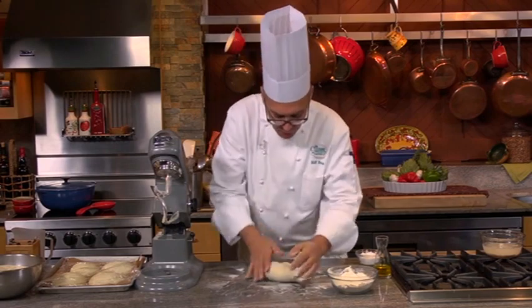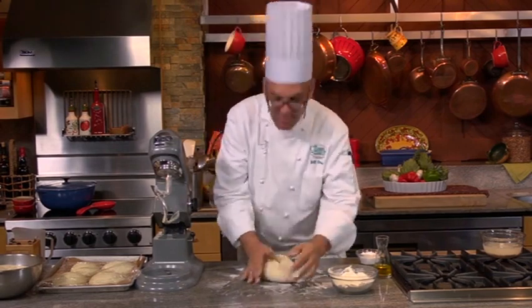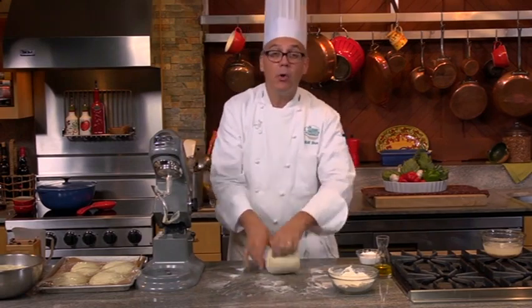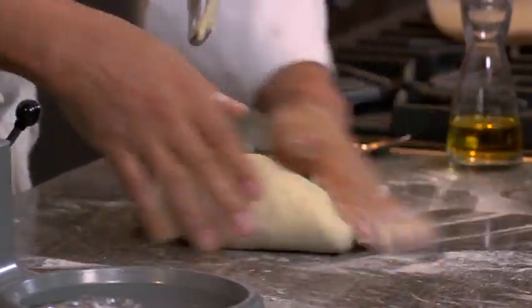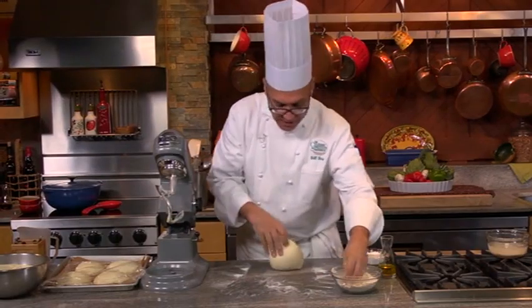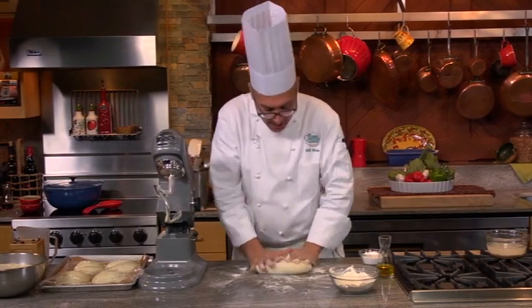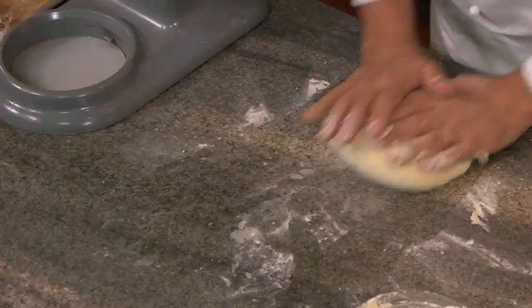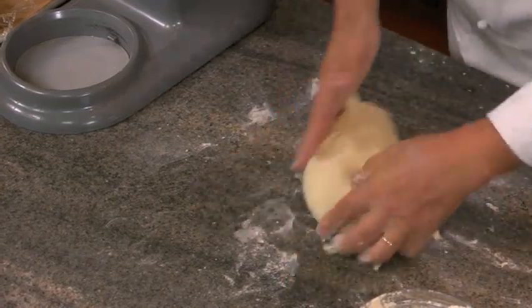Once this dough is fully developed, smooth, resilient, then I'm going to take and put it in an oiled bowl and keep it in a warm spot, and in about an hour and a half it will double in size. That's because the yeast is giving off carbon dioxide and it's being trapped in the elastic matrix of this dough, the gluten in this dough.